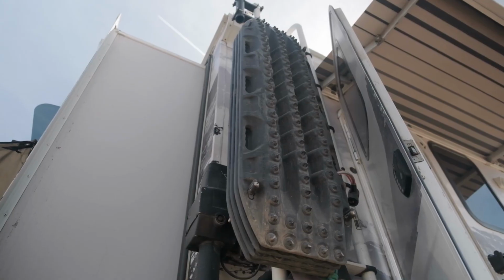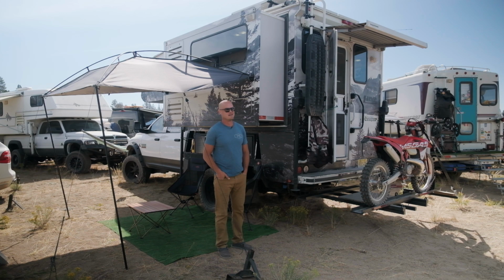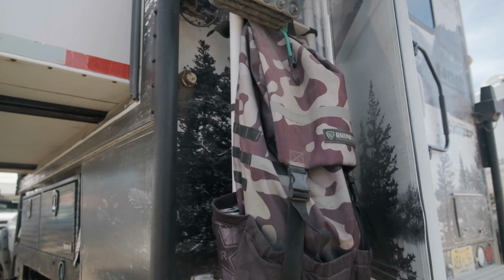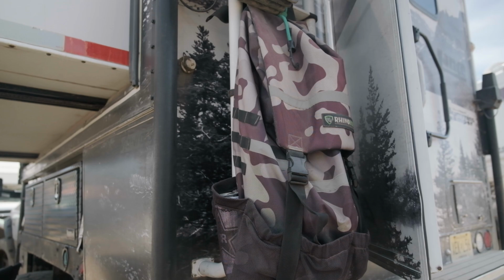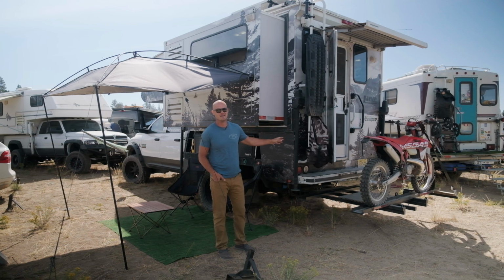Additionally, we have our Max Tracks up there. Thankfully, I've only had to lend those out to other people to help save them. We also have our Trasharoo on the back, which if you don't have a Trasharoo, I thought it was gonna be an overpriced garbage bag, but it is something we use so frequently and we love it.